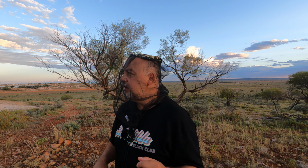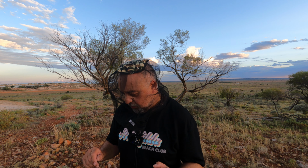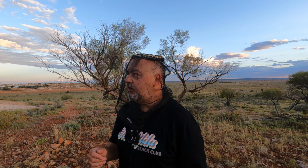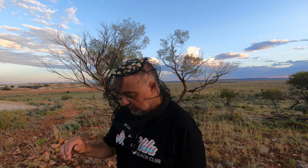So I'm still waiting for that sun just to crest over the hill, but I can actually see another little composition, so I'll give this a moment or two more and then we'll shift and see if we can get just one more image out of this. But it's certainly an absolutely beautiful, beautiful place.